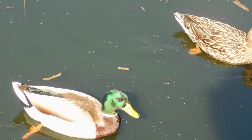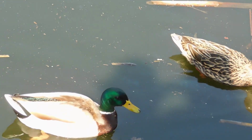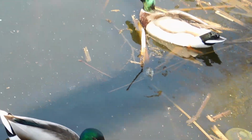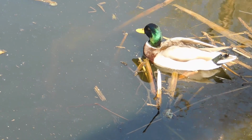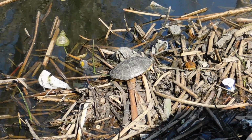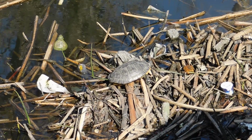Protecting it from all those rapist stuff? You guys looking for a nesting site? Whoop, whoop, here comes the third male. Nope. Don't know that you're welcome. And there's a turtle. Just had all that rain.